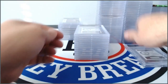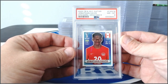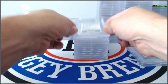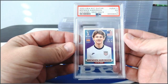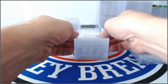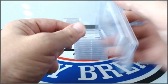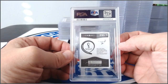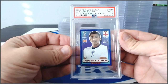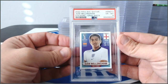regular JB, PSA 9. Centering is atrocious on some of these. Brendan Aaronson, nope, another JD. This is an 8. Jump the gun. Now it's Brendan Aaronson. I have no idea. No clue. Tchouaméni. Sure. Belly. Grayback blue border. Okay. 9 on that one. Regular belly. And a 6.